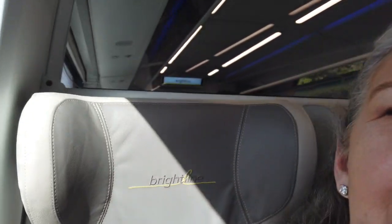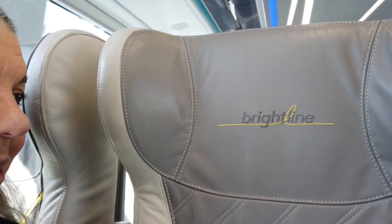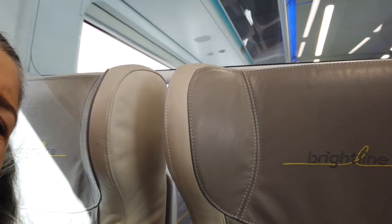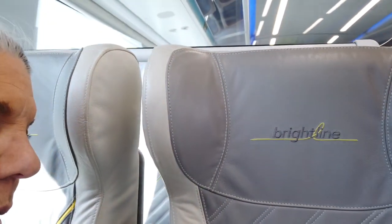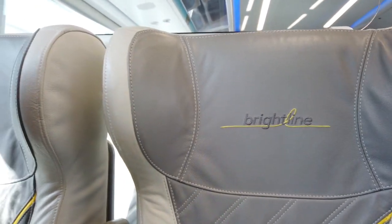Peace. We love that. But I wanted to show you the seats because they're really cute. They're really nice. Well, maybe this one's too bright. Let's try this one. See, it's edged with Brightline across there. It has yellow piping in the seat. Sorry. Yeah, it's really nice. And you know, we've got these kind of headrest things built in.